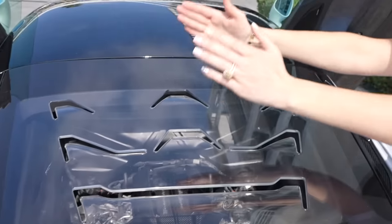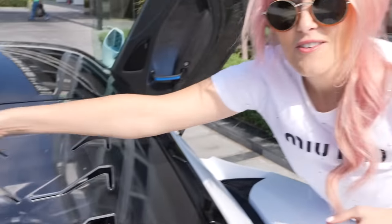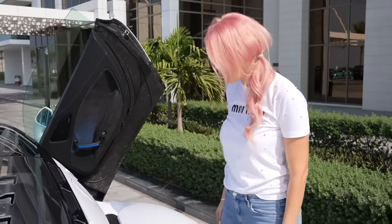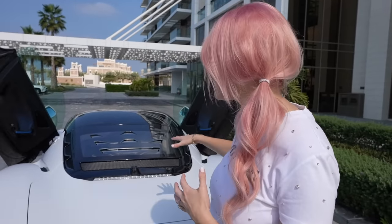Instead of just having air vents in a line or whatever, what they've done is they've made it in the shape of the Trident, which I love. That is awesome. When you picture a Maserati, it's usually the engine in the front, right? And you've got a boot at the back. What they've done is they've actually kind of flipped it and reversed it.